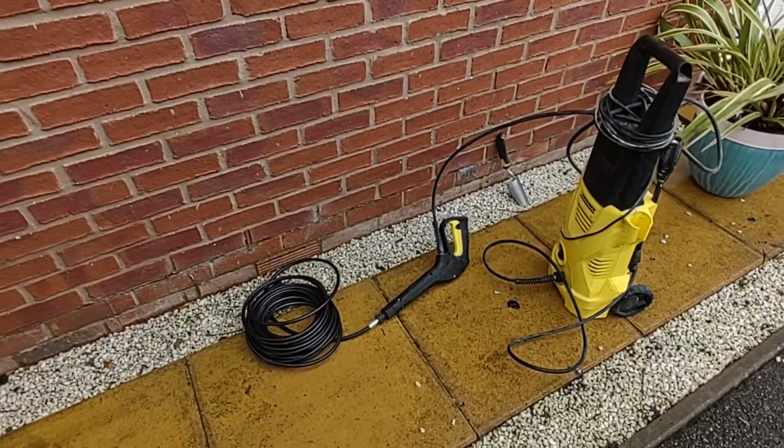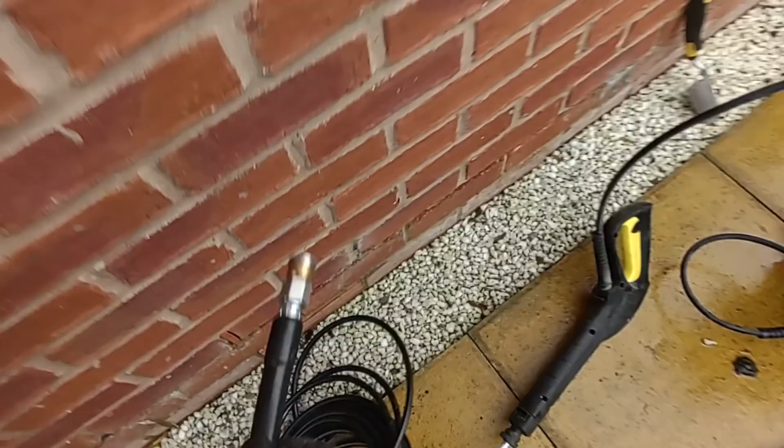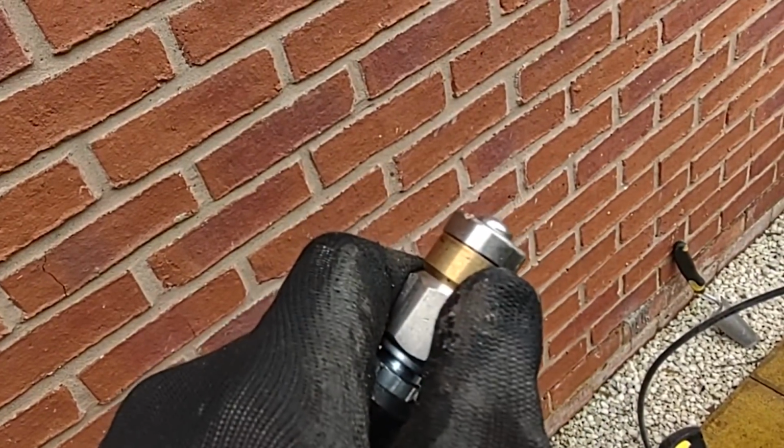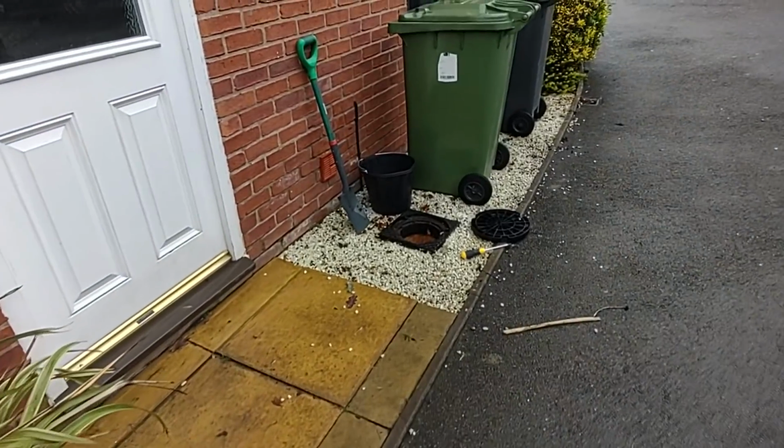So I didn't need this new attachment with this special nozzle that fires water out the edge of it. You can just make out the edge between the gold and the silver. It's time to put it all back together.